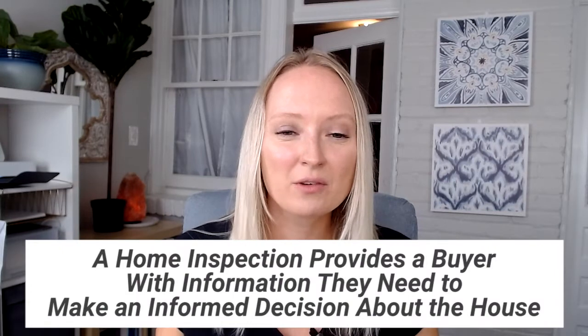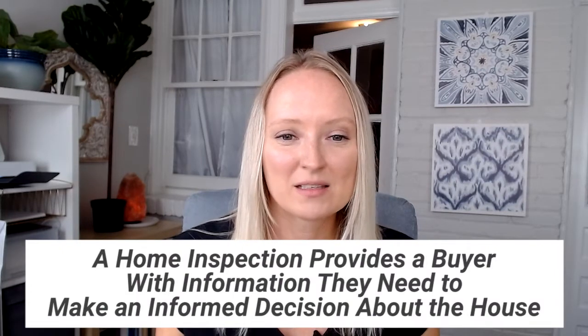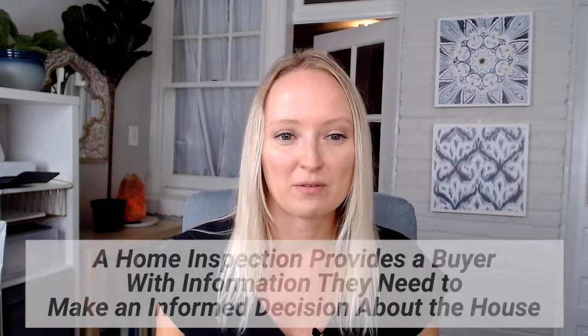The intent of a home inspection for a buyer is that it provides the buyer with the information they need to make an informed decision about the house. It's not going to find every flaw or issue, and that's unfortunately just the reality of it. It's not possible to see everything.